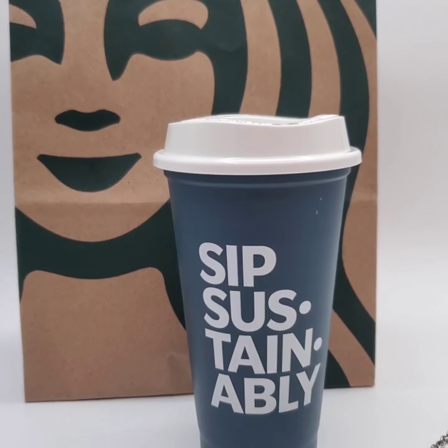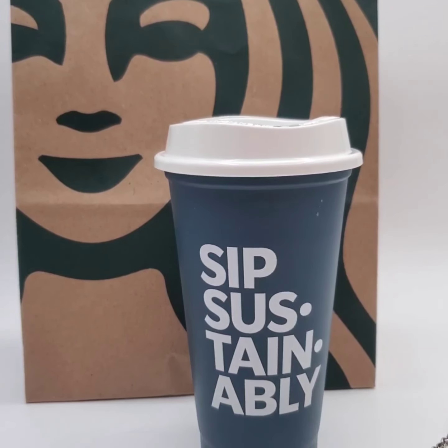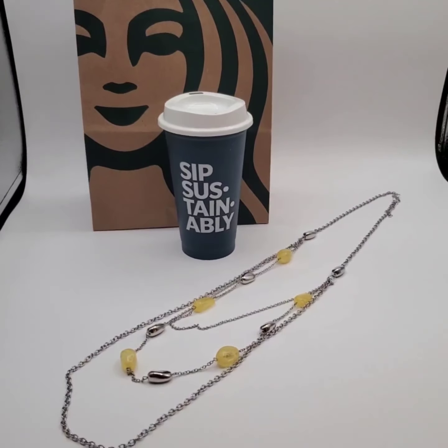We sold this Starbucks Earth Day tumbler for $7, and the buyer's getting this necklace for free.